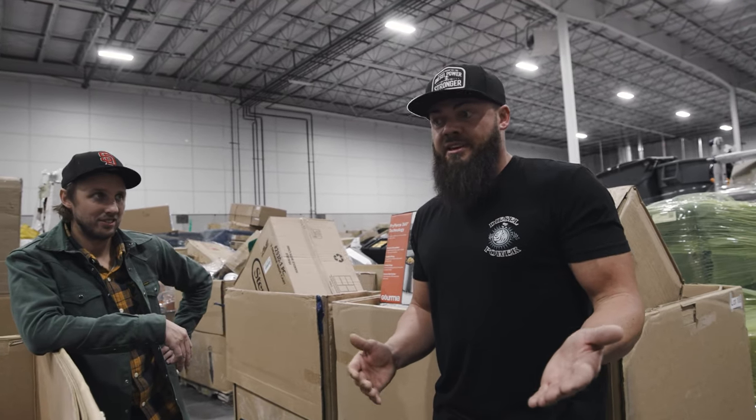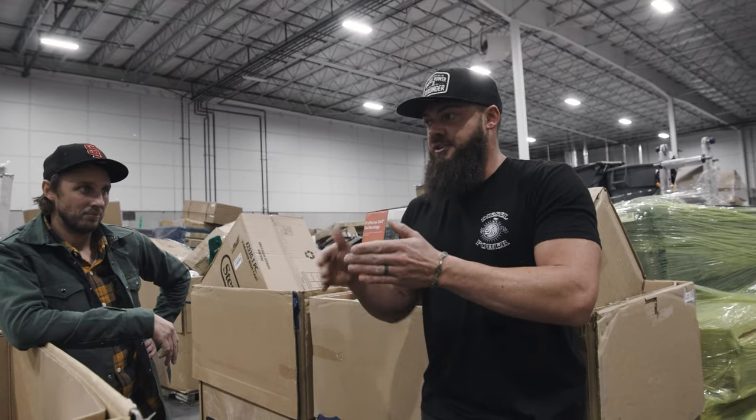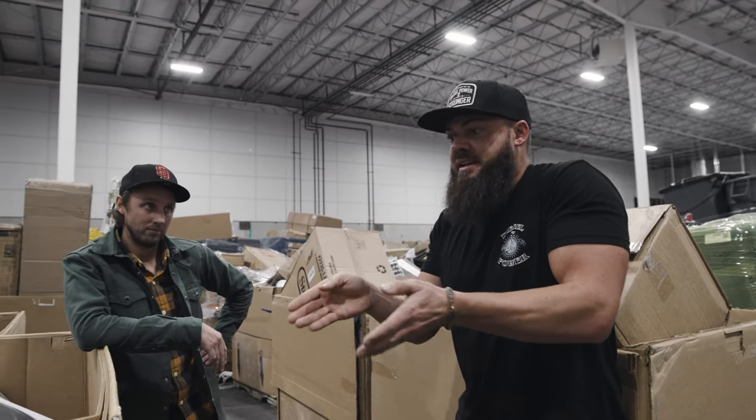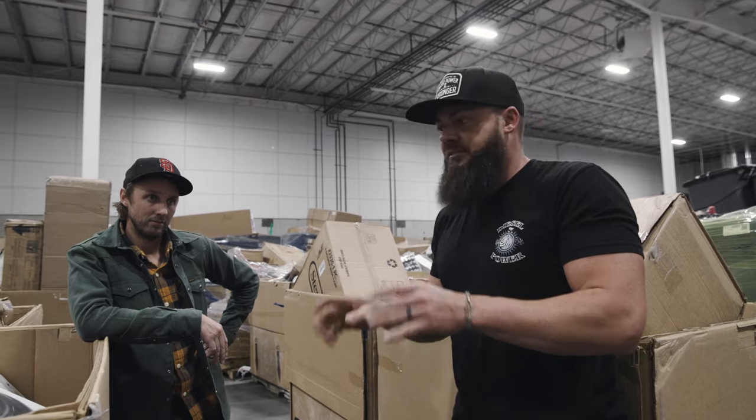And the reason for that is because these guys have an obligation to pay the shippers. They don't just get this stuff for free, and they don't just buy it for pennies and say, oh, here's a little bit of money. They have to take the proceeds.